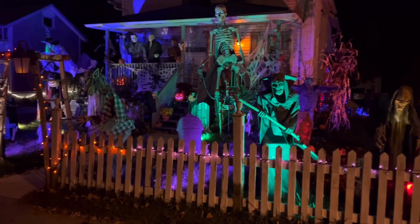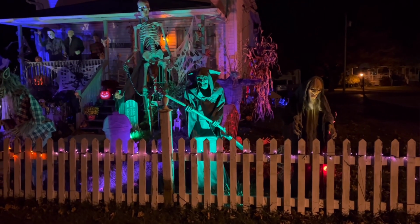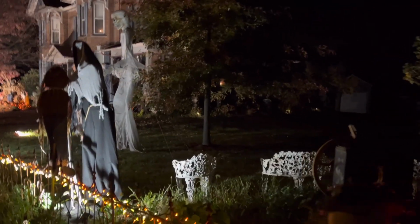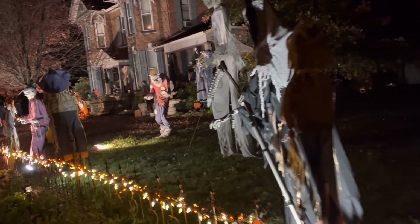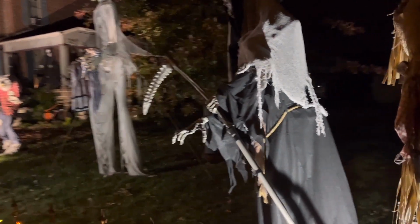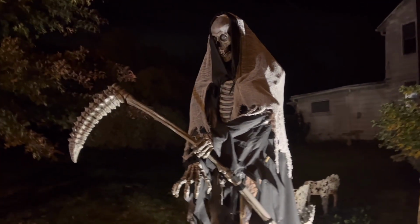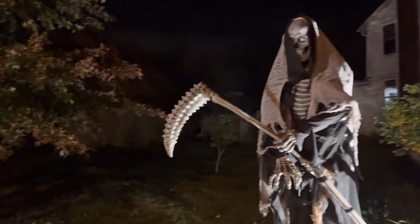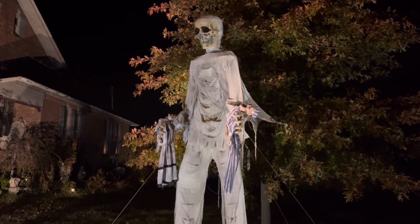But right now we're gonna go ahead and go down to my neighbor's house and show you what their house looks like. All right guys, here is my neighbor's display. Their stuff is super loud. Some of their stuff doesn't work anymore. This guy's really broken. Inferno Reaper from 2021 Home Depot. And they have the 12-foot mummy from Lowe's this year.